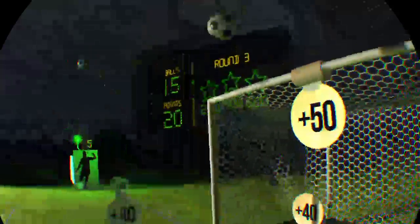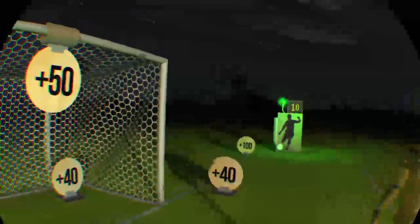Wait. Your reaction time will be tested with our patent pending speed round. Go. Oh no. Jeez. 40. Cannot get it. There you are. Oh, for crew! Oof! 100. Jesus, that was pretty tiring. You have earned 2 stars.